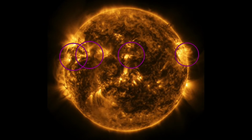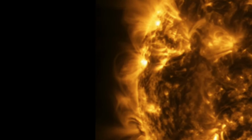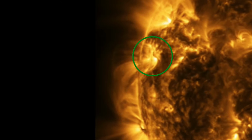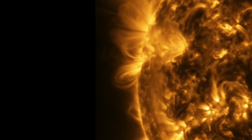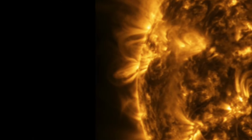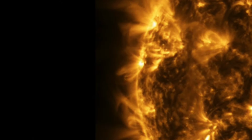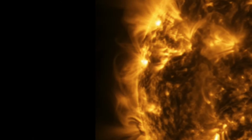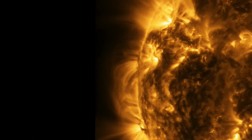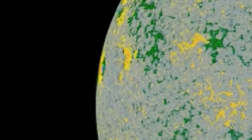Having a look at 171 angstroms here, just some amazing images of four sunspot regions. Closer look here at that big sunspot region turning in. Amazing dynamics all around it. Filament ropes, plasma ropes. Lots of energy. So stay tuned to Daily Events Worldwide. We'll be keeping track of this monster of a sunspot region coming in.